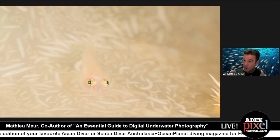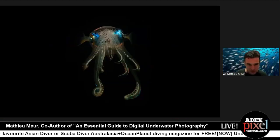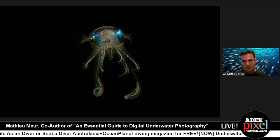I obviously made sure the focus point was on the eyes, and you get this effect where the eyes sort of seem to emerge out of the whole image. And you can see this with all sorts of animals, not just fish. You know, with cuttlefish, it's the same.